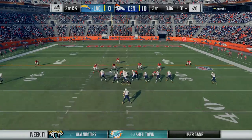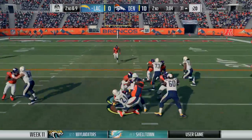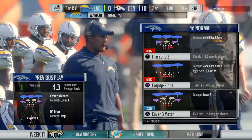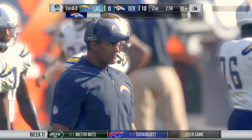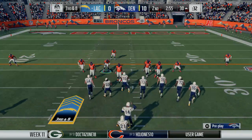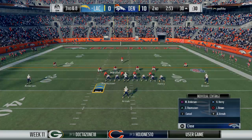All right, here we go. On the give, this is their fullback, and he's going to get this one down to the 30. Back-to-back 1-yard runs here, so that leaves him with a 3rd down and 8. The Chargers on 3rd down, just 1 for 3 thus far. This is 3rd and 8. Now let's go.